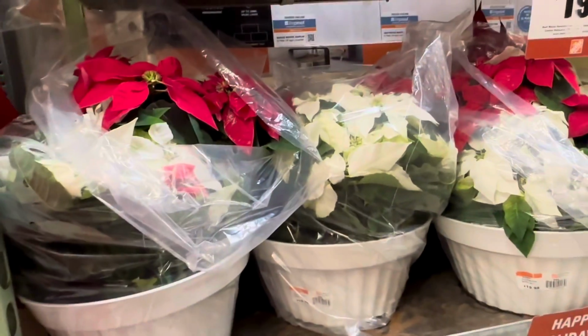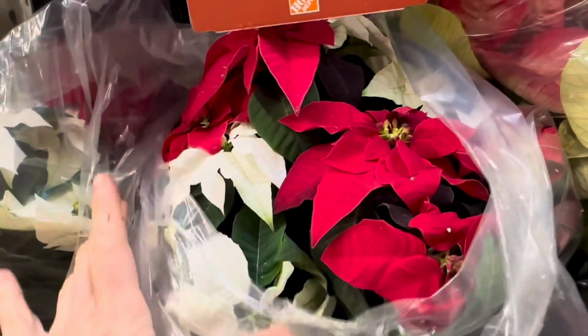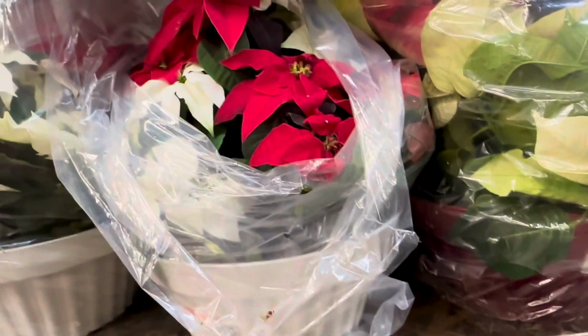Next, very important step to take prior to purchasing a beautiful poinsettia plant to bring to your house is to check for moisture content within the soil. How do you do that?